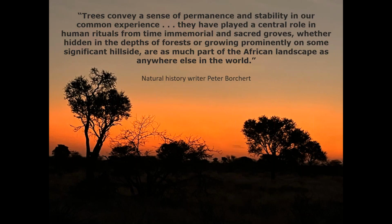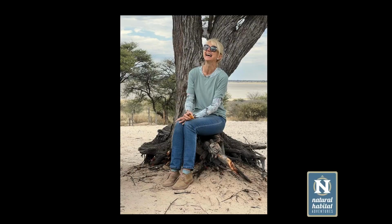So I'm sitting here on one of my favorite trees, which we will look at this evening. This was taken earlier this year in the Kalahari in Botswana. A tree called a camel thorn. As I say, I'll share more about it as we go along. One of the trees that are known to a lot of people.